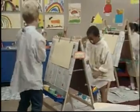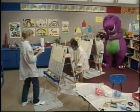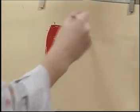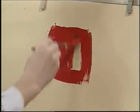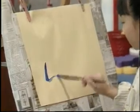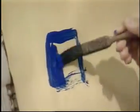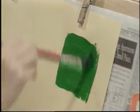We like the shapes. We can paint them all right here. This one has four sides and it is called a square. The square's four sides are all the same. Oh, we like the shapes. We can paint them all right here.